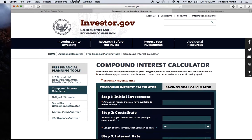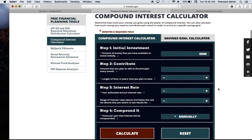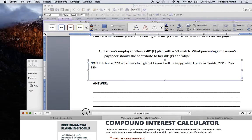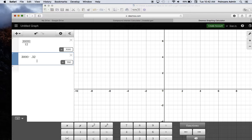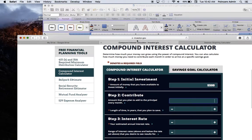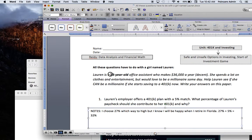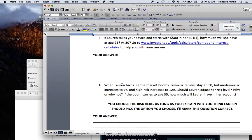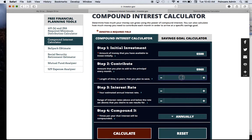So what I'm going to do here is the initial investment is 500, and I'm not sure if I said that, and I'm sorry if I didn't, but that's what she put in. She put in 500 to start. Now every month she contributes the answer that I got in the graph, whatever the percentage you chose plus the 5% times 3,000, which is her monthly paycheck. So I got 960, and I'm going to put that right here, how much she contributes every month. Okay. So the time, again, if you look right at the top, she starts as a 23-year-old. This question is asking what's 25. From 23 to 25 is 2 years. So I'm going to put that in right here.